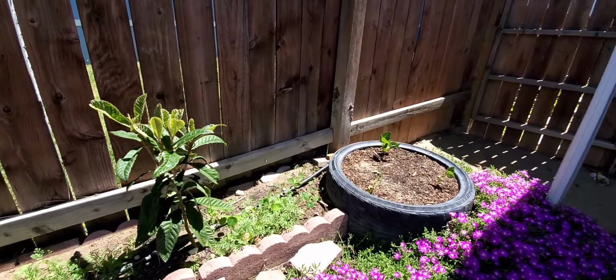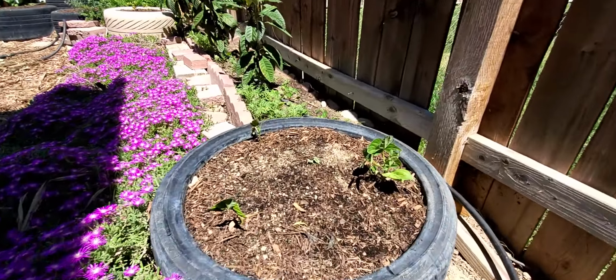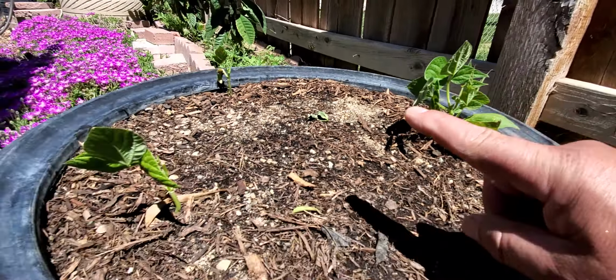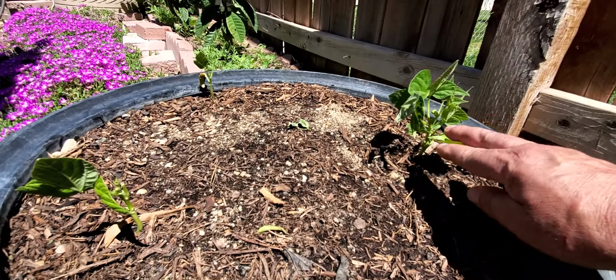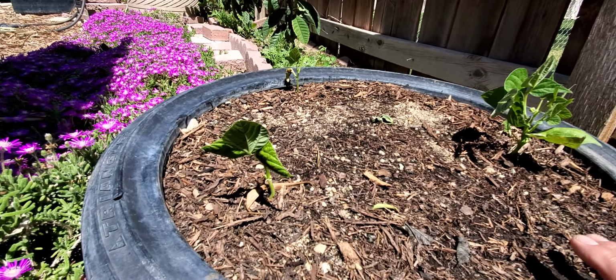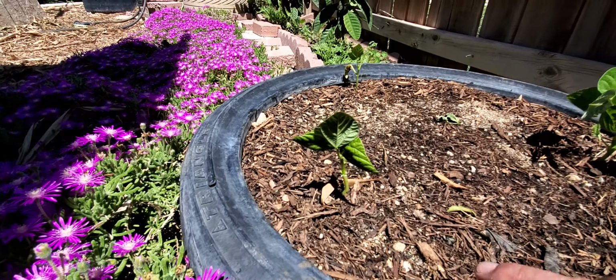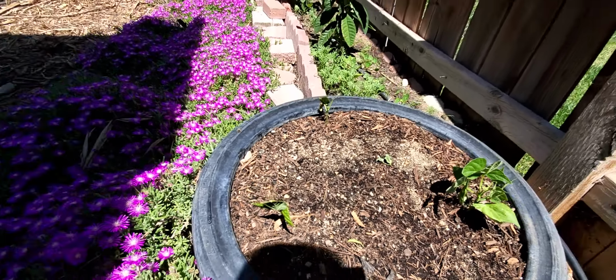I already started my beans, as you can see. I already started my bush beans, and there are their raised beds. Last year I had them planted directly into raised beds, but this time I decided to make a separate room just for them, just because they take up too much space.